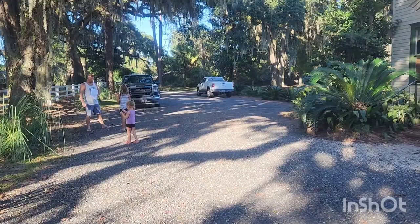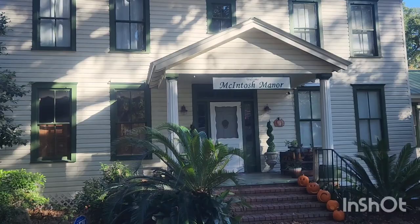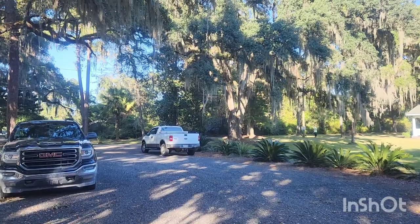But anyway, so here's the manor. And this is an Airbnb, but right now I believe the camp host is staying in there. But you can always check that out if that's something you're interested in. And we'll walk this way. They have a nice website with some pictures of the manor inside.